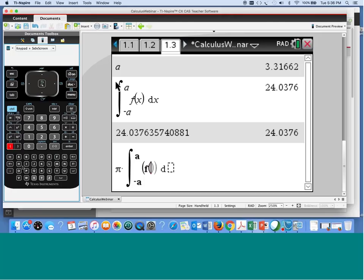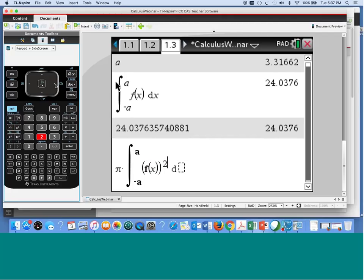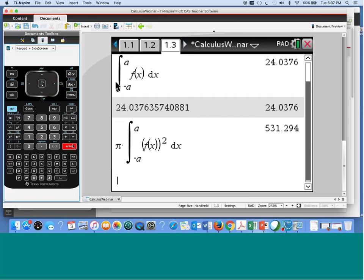And one of the things that I've noticed is that students sometimes are a little bit careless about where they put their squared. So you need to make sure you're squaring the function and not the x. So we would need to put our squared here. And then with respect to x. And we should have our volume.